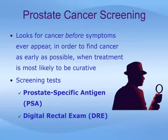Physicians use screening techniques to detect prostate cancer as early as possible, when treatment is most likely to be effective. Screening means looking for cancer before symptoms ever appear. The 2 prostate cancer screening tests that aid in early detection are the prostate-specific antigen, or PSA test, and the digital rectal exam, or DRE.